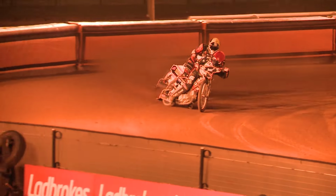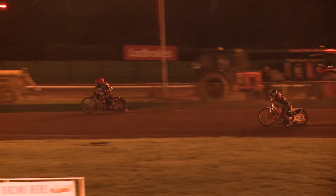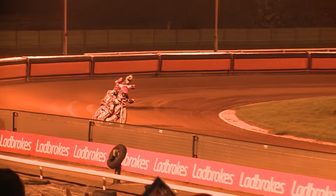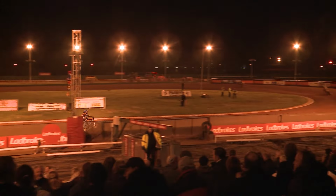Jordan Jenkins now looking for a way around the outside. Switches to attack down low. It's Harris and Jenkins, nothing to choose between them. Jenkins trying to force Harris into a mistake, makes one himself, and it looks as if Luke Harris will take the victory here in Heat 14 for the Motormarker Heathens. Super stuff from Luke Harris there. Brilliant ride. Jordan Jenkins comes home for second spot. Third spot goes to Ryan Burton.